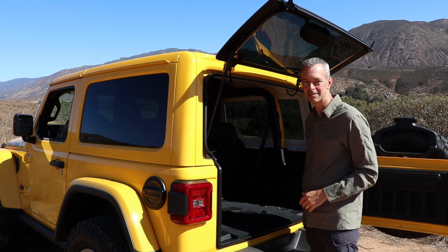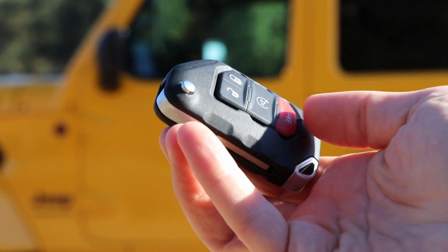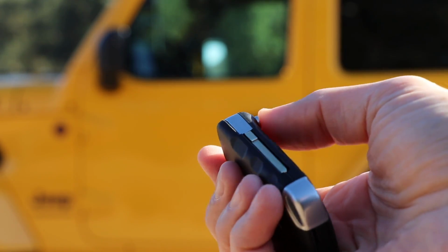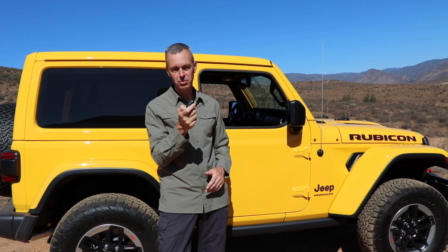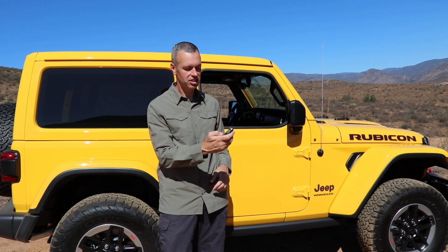Let's hop inside. Now, before we hop into the Jeep, there's two things I want to mention, and one is this big old massive key fob. Now, this thing is so big and bulky in your pocket, but it's got some nice functionality. One, this Jeep's equipped with remote start and stop. So check this out. A double click, get a little honk, the Jeep starts right up, which is really nice. And we can shut that off here as well, just two clicks, and it'll shut down.